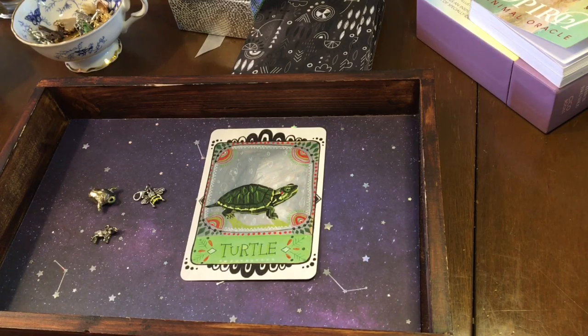So just enjoying the process, enjoying the journey, and giving yourself some time and being very patient with yourself is important for you, okay? So I really hope you enjoyed this reading.